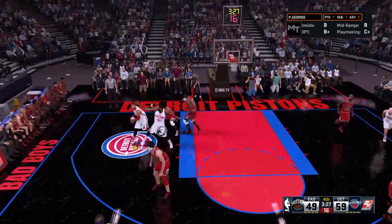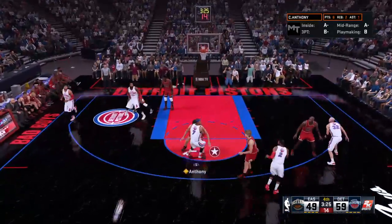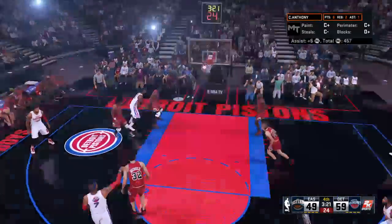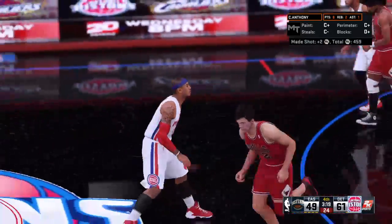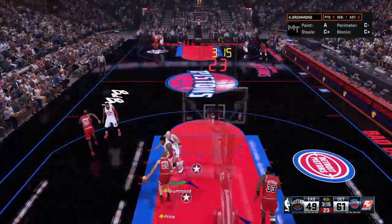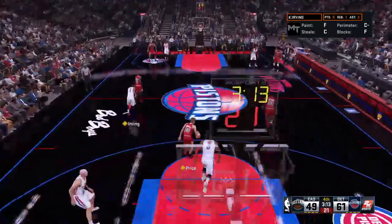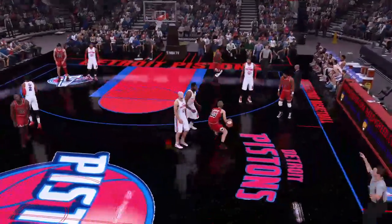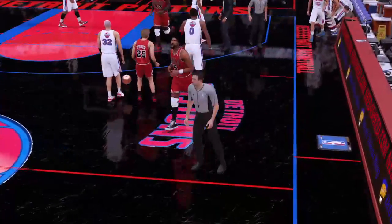The dish to George. Anthony, the pass to Irving. Back to Anthony. Yes, and it's Irving picking up the assist. 8 points for Carmelo Anthony. Anthony's gotten 4 of his 7 shots to go. Timeout. Timeout.